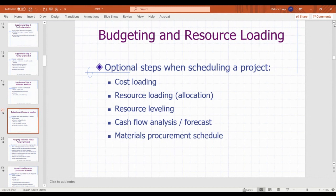A construction project is long, and maybe someone's not so concerned with when the occupancy date is, but they're more interested in cash flow because they're the controller for the company, and they know they need to keep a certain amount of cash on hand to pay the contractors on that project. So it's just cost loading.